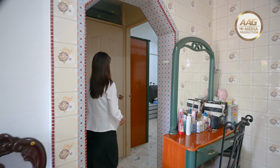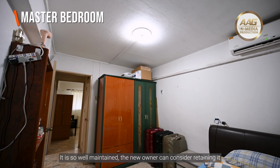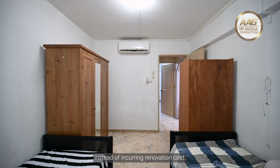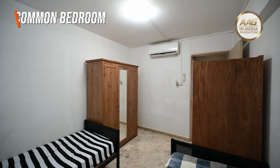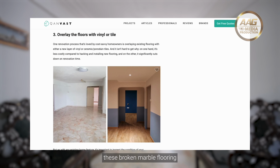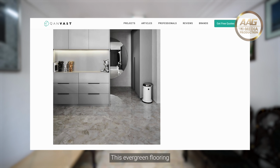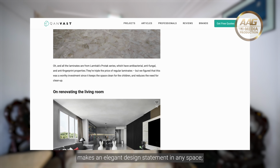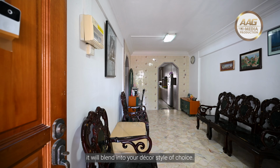The nostalgic broken marble flooring covers the entire hall and bedrooms. It is so well maintained that the new owner can consider retaining it instead of incurring renovation costs. On many renovation or home design portals, this broken marble flooring is commonly featured as part of many interior designs. This evergreen flooring makes an elegant design statement in any space. It will blend into your decor style of choice. There are plenty of decor ideas you can find online too.